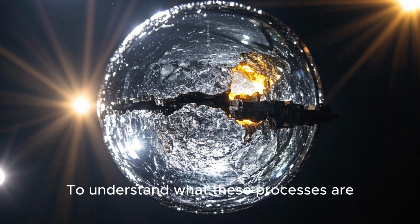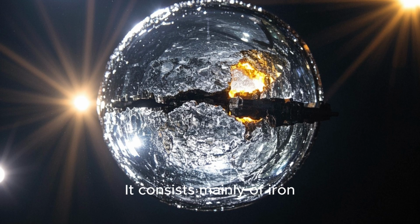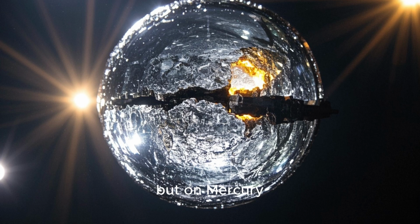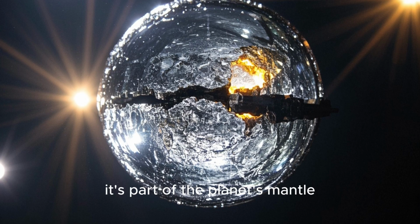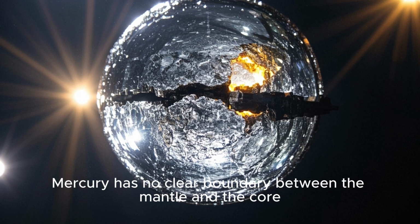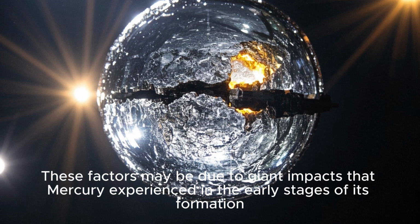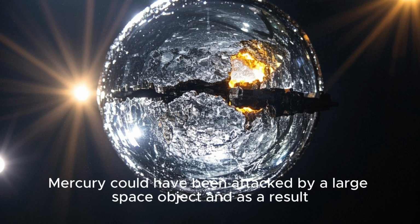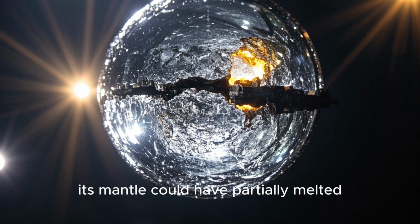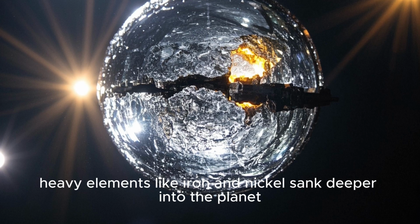To understand what these processes are, let's take a look at the composition of Mercury. It consists mainly of iron, nickel, and sulfur. Iron is usually found in Earth's core, but on Mercury, it's part of the planet's mantle. Also, unlike Earth, Mercury has no clear boundary between the mantle and the core. These factors may be due to giant impacts that Mercury experienced in the early stages of its formation. Mercury could have been attacked by a large space object, and as a result, its mantle could have partially melted. Subsequently, heavy elements like iron and nickel sank deeper into the planet.